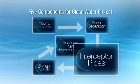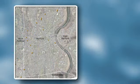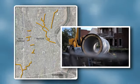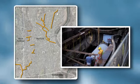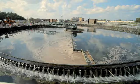When sewage and storm water flow in from district towns under Hartford streets, the combined flows exceed the capacity of the existing sewer pipes. Large interceptor pipes are being installed to increase capacity and convey the flow to the treatment plant. Since not all storm water can be prevented from entering the sewer system within the time frame set by the federal mandate, a balance between removal and treatment must occur.